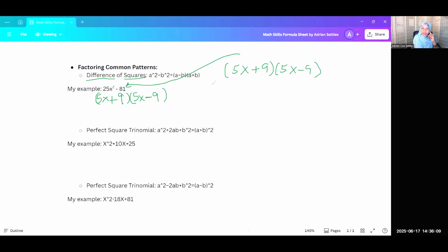So the first thing you do for the FOIL method to check it. Let me do this really quick. FOIL, like aluminum foil. The first thing you do is first, F stands for first, the first terms, which is 5x times 5x. 5x times 5x is 25x squared. Then you do the outermost, the ones that are on the outside. Okay, you do the outer, and that would be 5x times negative 9, which would be negative 45x.